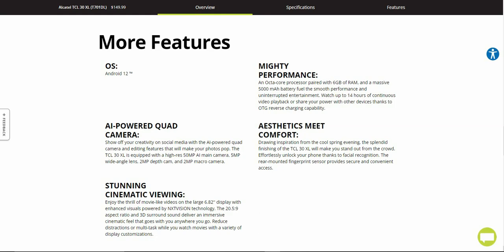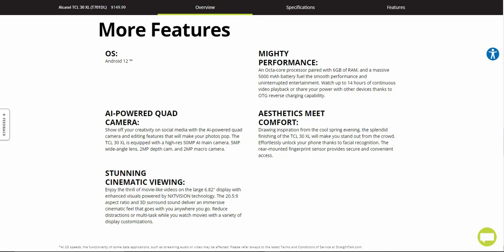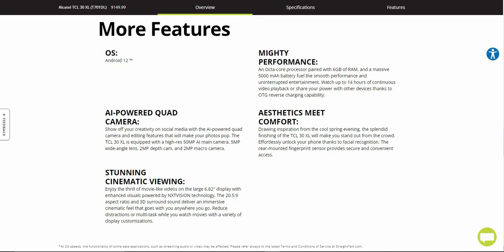AI powered quad camera. Show off your creativity on social media with an AI powered quad camera and editing features that will make your photos pop. The TCL 30XL is equipped with a high-res 50-megapixel AI main camera, 5-megapixel wide-angle lens, 2-megapixel depth cam, and 2-megapixel macro camera. Alright, so pretty cool.